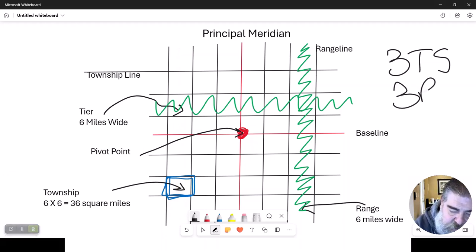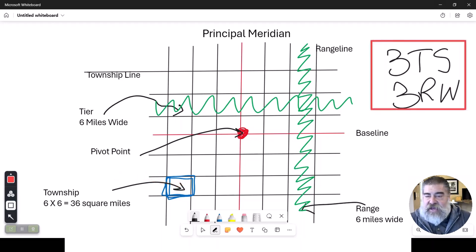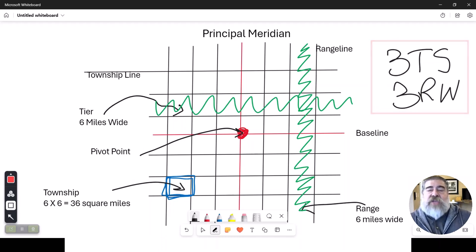Three ranges west. So that township that we're looking at right here is identified as three tier south, three range west. Now I will tell you, you could also say three range west, three tier south. It could go either way. There is no preference to that. So that township is identified.